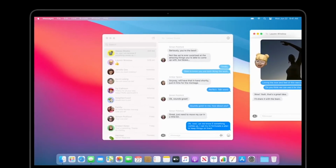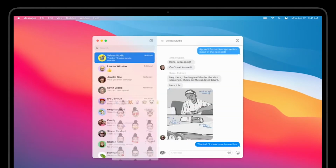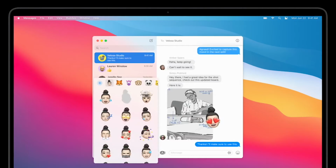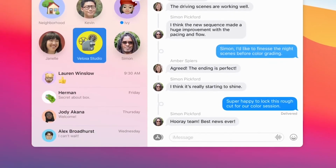Next, we have Messages. Much like in iOS, it's got a bunch of new features like pinning chats, a new universal search feature, a redesigned interface, and the ability to edit Memojis on Mac. Pinned messages show as circles at the top of Messages, and when someone types, it'll display right in the bubble. You'll also see mentions and replies in group threads, which are shown on the right.